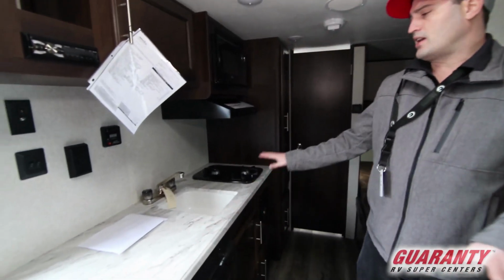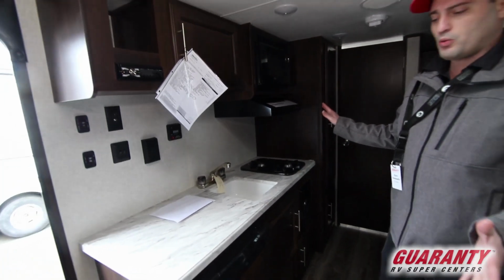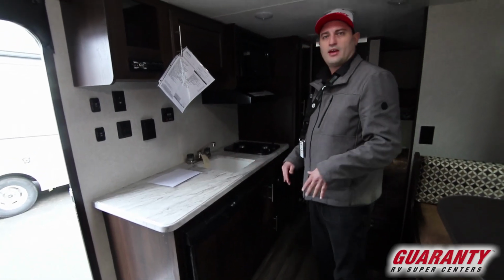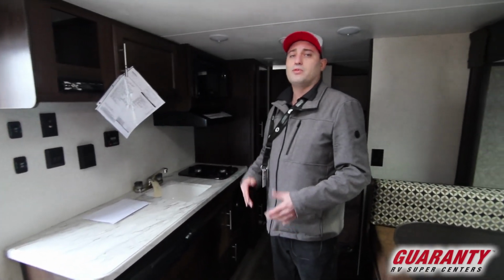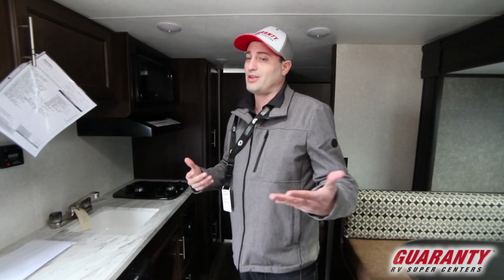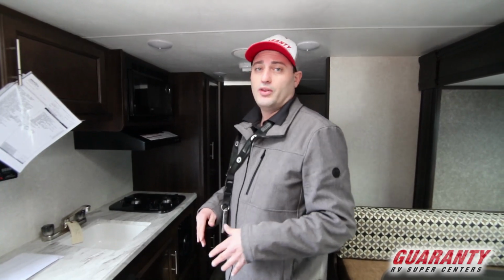So over on this side you have your whole kitchen, your fridge, microwave. They went to solid surface countertops this year, so there's no seams on that. This is tongue and groove plywood in the floor. Most of the stuff you're going to look at in this weight range, this size range, is going to have a lot of particle board and stuff in it. So this is a Jayco Jay Flight, so that means real wood in the floor.